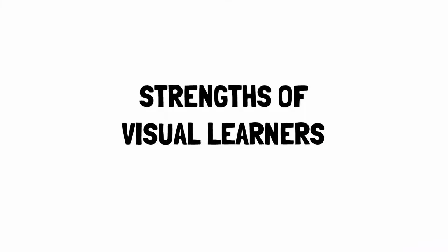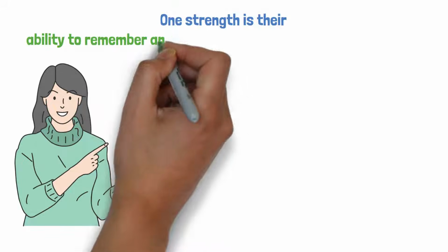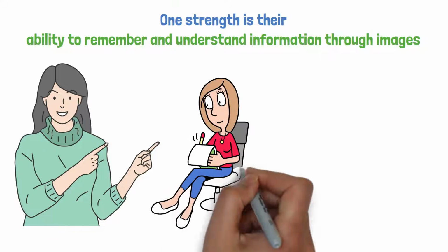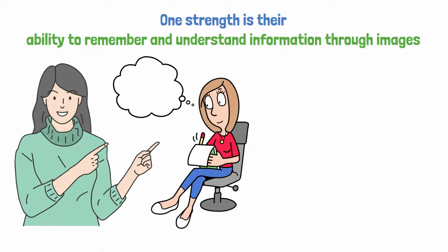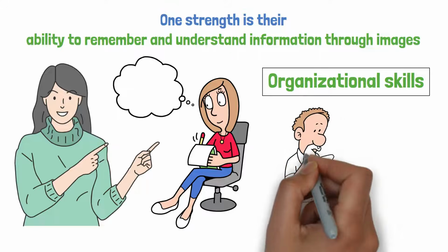Let's look at some strengths of visual learners. One strength is their ability to remember and understand information through images. They often have strong spatial awareness and can easily visualize objects and scenarios in their minds. Another strength is their organizational skills.